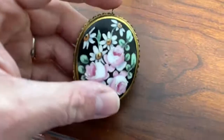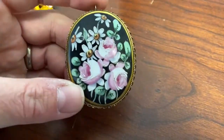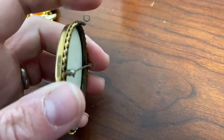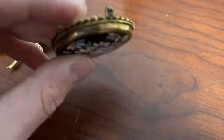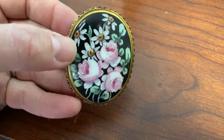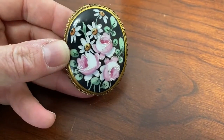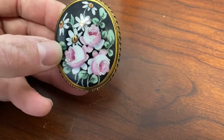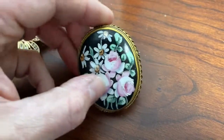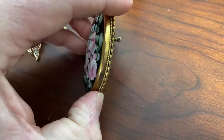Right here, we've got this awesome little cameo style designed brooch and or pendant. You can see it can be a pendant up here, or it can be a brooch with that pin. It is a ceramic back, or a ceramic centerpiece. It has a black lacquer paint on the top of it, and then someone has hand painted these beautiful roses and daisies there, and those leaves. Very pretty, not scratched, in really good condition. It's mounted in the same way that a typical cameo would be mounted.